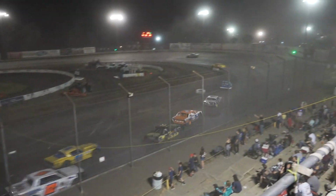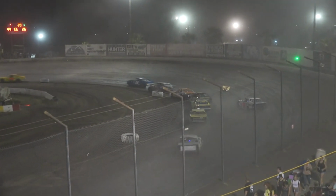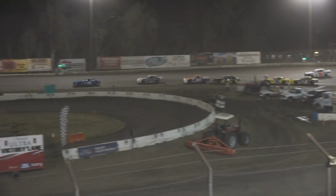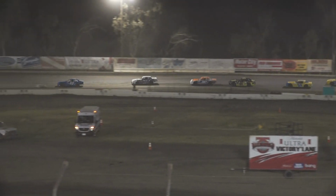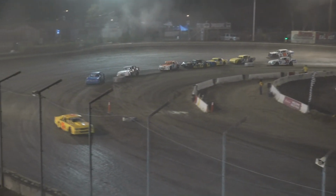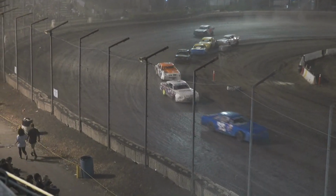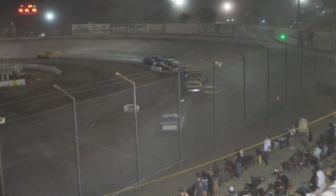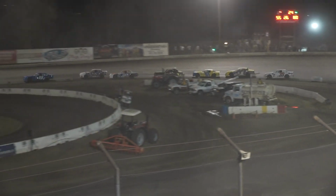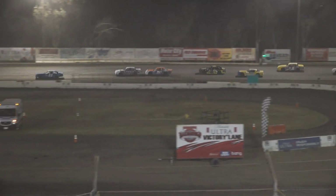Irwin goes a little high on corner entry into turns 1 and 2. That might open up the door for the 91, but he won't quite do it. Donnie Mead, he's out front once again. $200 extra courtesy of Ricky Childress Promotions. Steven Johnson now trying to make a move on Nolan, but Nolan still gets the good drive off of turn number 2.